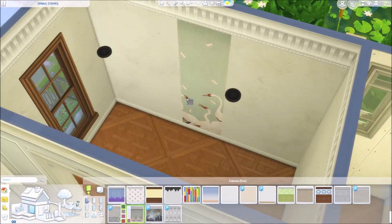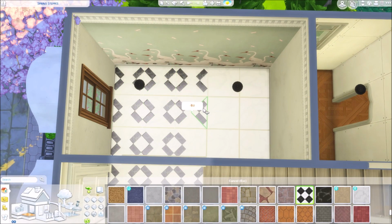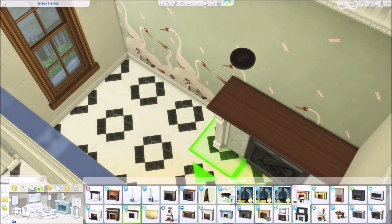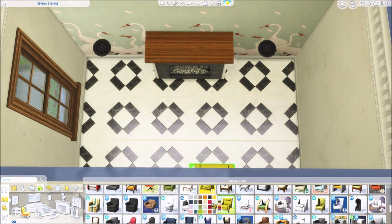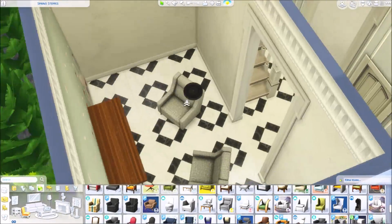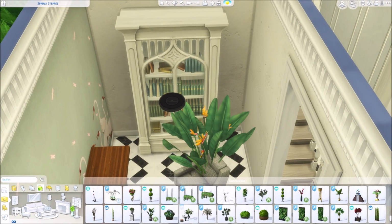It looks really nice. I'm really, really proud of myself. I'm not going to lie, y'all, I feel really good about this house. It's kind of the best house I've ever built in my entire life of The Sims 4. It's incredible and I love it, and I'm definitely patting myself on my back because I did that. Anyway, I'm gonna take a quick little sip of my tea.